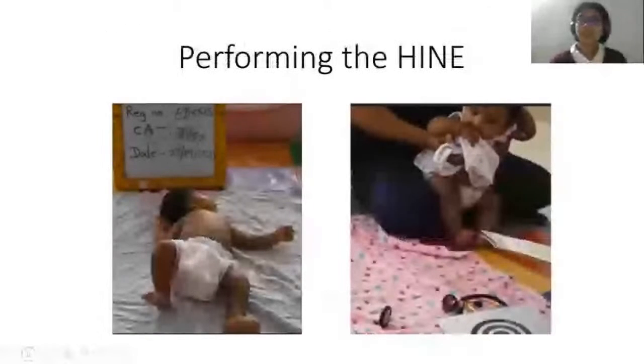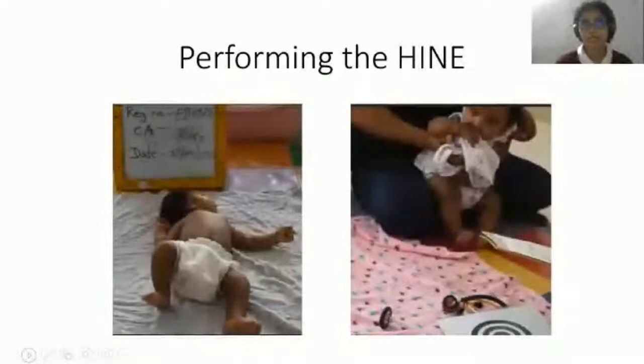Now, the Hammersmith Infant Neurological Examination, as I said, is very easily performed in your clinic setting, and it takes only 5 to 10 minutes. Now, it can either be performed with the infant lying on a flat surface, or you can use the parent's lap as an examination area to keep the infant more cooperative, especially in late infancy.